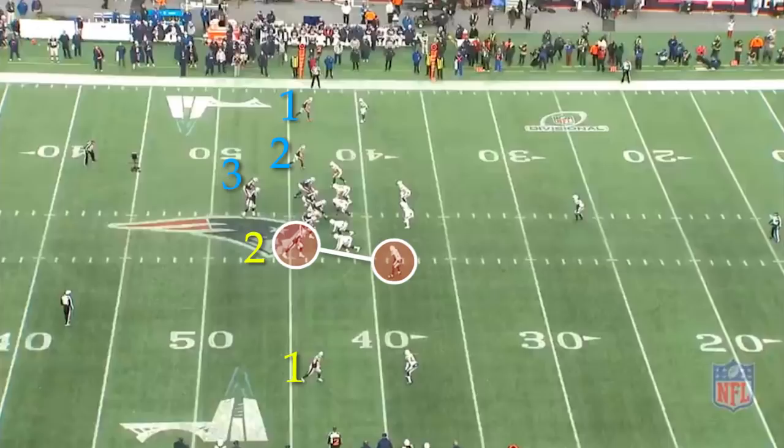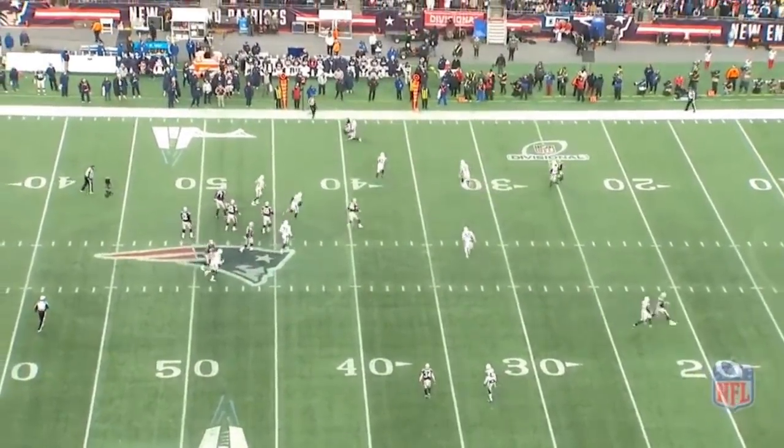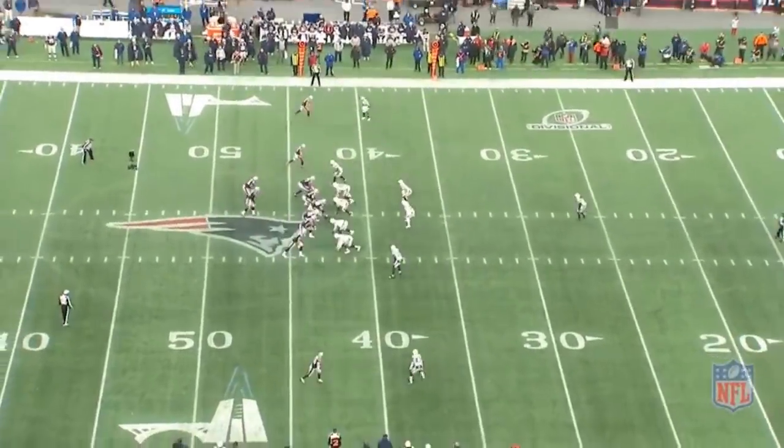Most of the time, that number 2 guy was Derwin's responsibility, whether it was a receiver, a tight end, a running back, a fullback, or anything in between. If that player was the second eligible receiver in from the boundary, that was his guy and he was going to stick to him like glue no matter what.